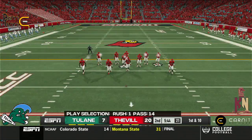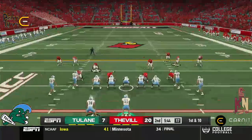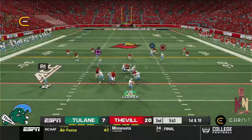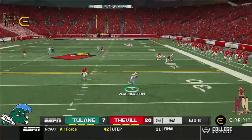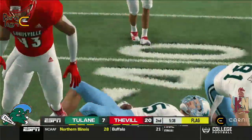It's going to be interesting now to see if this quarterback can put that last throw behind him. This quarterback needs to be a little bit more careful because this defense is excellent on capitalizing off of mistakes. Gets it off as he's hit. Complete. And they make the stop around the 36-yard line.